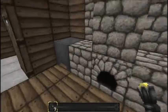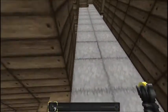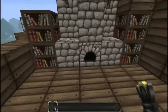This was placed here just to keep the fire from the fireplace below from burning up through. And if you build everything the way I got it here, you should be fine as far as fire is concerned. But this house really wants to burn, so you've got to be really careful.